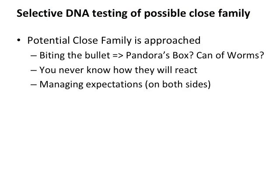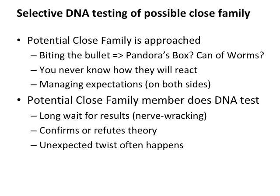Selective testing of the close family has to be done very delicately because you do not know what kind of can of worms you're opening, whether it's Pandora's box. You never know what kind of situation you're stepping into. You need to manage expectations on both the adoptee's side and the birth family's side. And then waiting for those results is one of the most nerve-wracking things you can go through. It either confirms or refutes your theory, and like I said at the beginning, expect the unexpected.